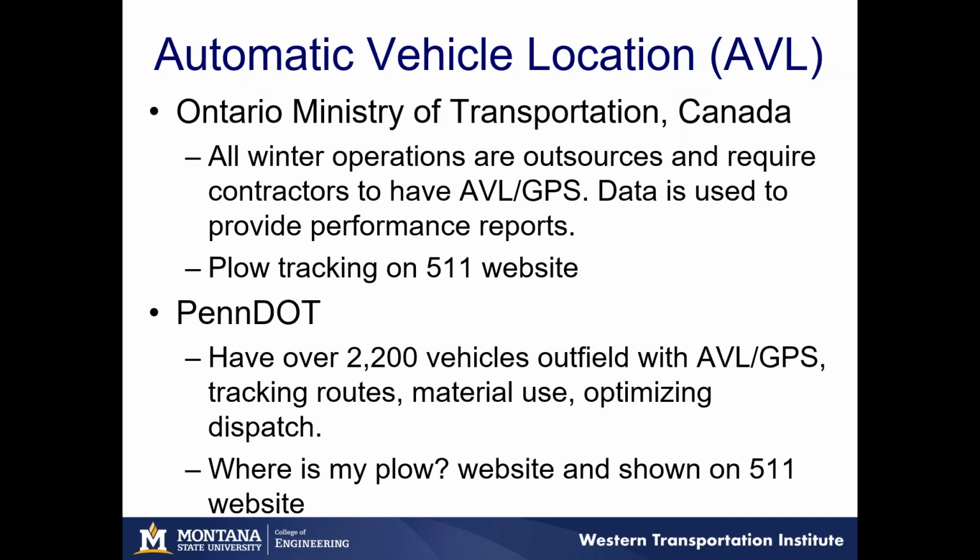Another example of AVL GPS implementation is in Pennsylvania. They have just over 2,000 vehicles outfitted, and they track routes, material use, and they use it for optimizing dispatch of vehicles. They also post this information to their website. They have a Where is My Plow website, and it also posts to the 511 system.